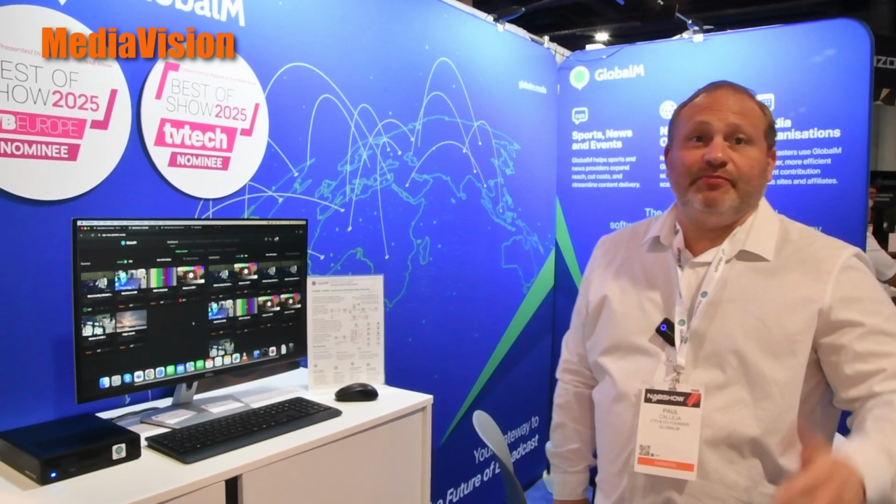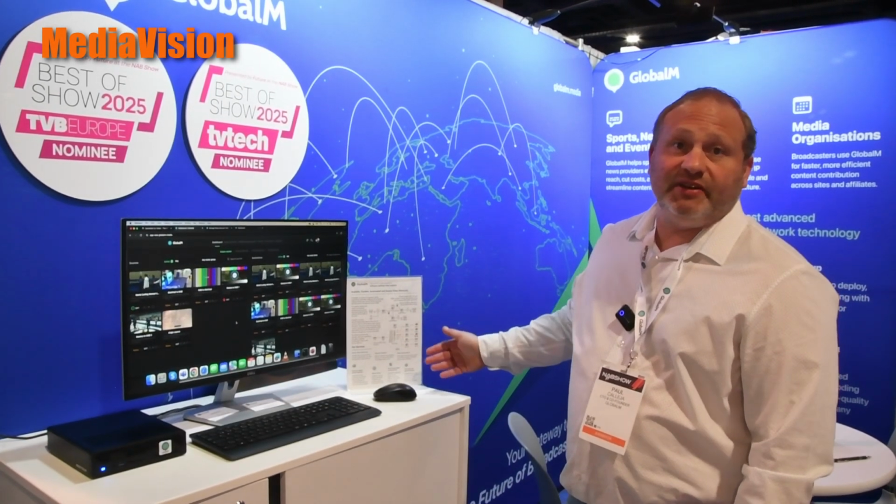So this year's NAB, we've got some new product launches at GlobalM. One of them is the ability to do HLS and MPEG-DASH as versioned outputs from our network. We currently support SRT, RIST, and RTMP.